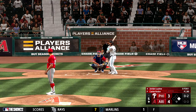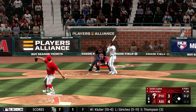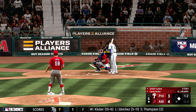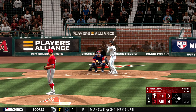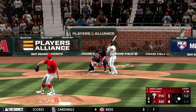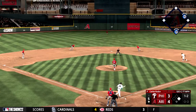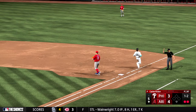Marte gets his lead at first with nobody out. Next pitch misses. Get a count 1-2. Hit on the ground, might be two. To second for one. On to Hoskins. Double play.